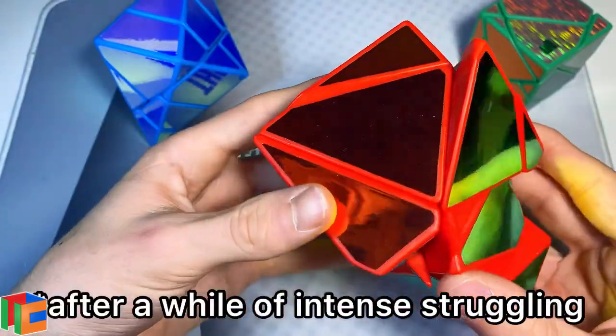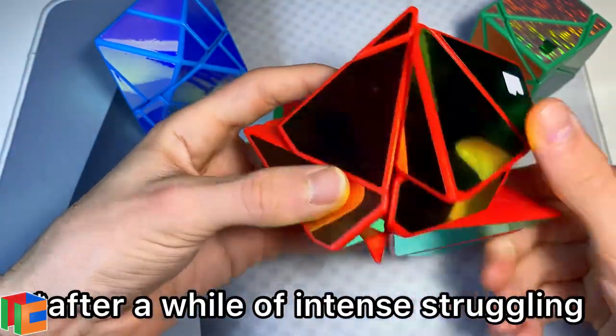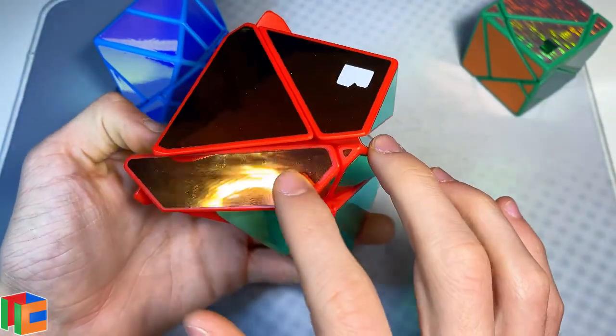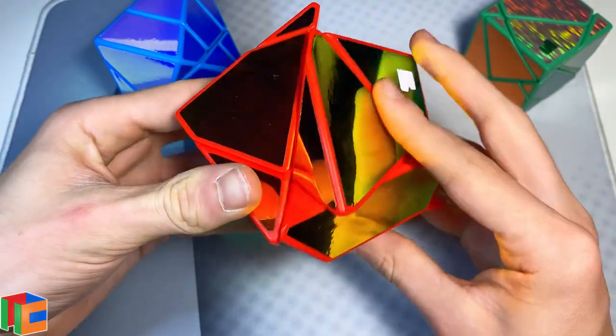I have no idea what I'm doing right now. I'm just trying to swap pieces around using double turns. Okay, I found where the 3 layers match up. I guess I just need to swap these 2 pieces around. So let's try that really quick using the R2U2 algorithm.